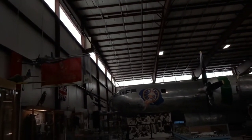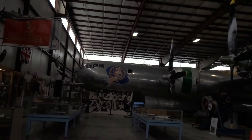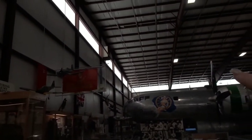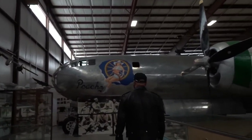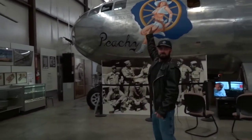Brandon and Mackenzie, go stand right there so I could take a picture. Go stand by Peachy. Who's Peachy? The half naked girl on the plate. Okay. No, it's not either. There's other guys taking a picture with her.